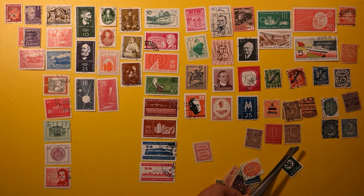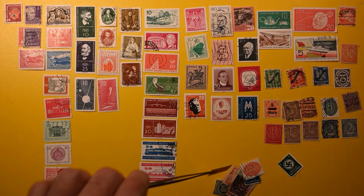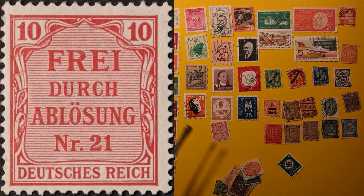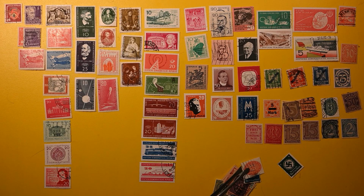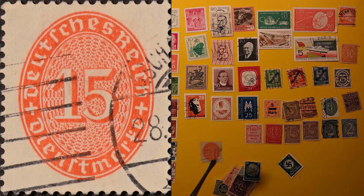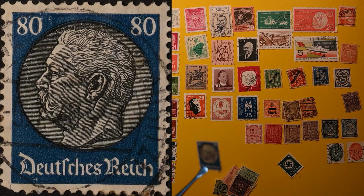I'll find a home for these side by side. I wonder if we'll find any more of those. I don't have too many with the 21 in the corner. And this is again from, I believe, the first series. We found one of these in the last video. That's great. Hopefully we'll find more. Let's see. Grab that set there. Here we have a Paul von Hindenburg. I'll set him over here.